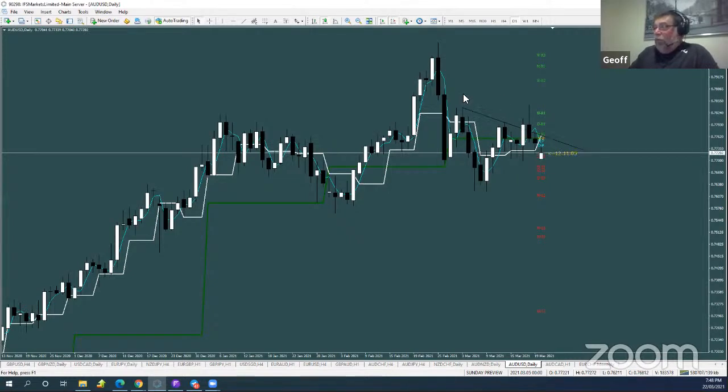I would use that as either a shot over the bow, or there'll be plenty of people looking at that going, okay, we've hit the right shoulder. We're going to sell this here. And that appears to have been enacted to some degree. But it hasn't really broken through a neckline yet, which is around about that vicinity. So this is probably a far better place to pick it up from.